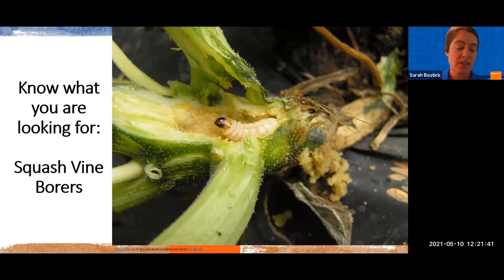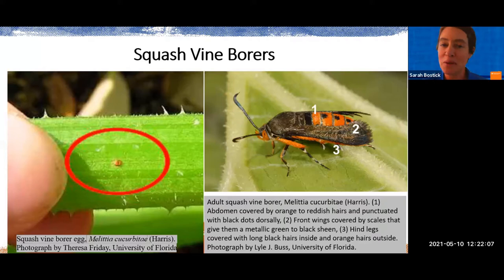Usually the first thing you notice is actually something like this. This is actually its poop, otherwise known as frass. Frass is the technical term in the insect world for insect poop. So usually you're not actually going to see so many obvious signs like you do with squash bugs. So let me show you. Oops, my screen doesn't want to change. So these are the two things that you might be looking for that are not the easiest things to find.